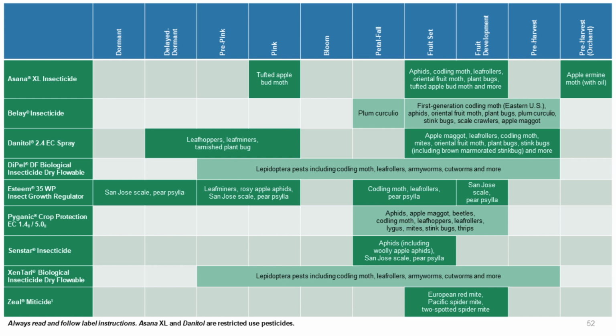And then finally, this is our last slide, just wrapping up with the Valent portfolio of insecticides with the pests in the little cells by the phenology of the tree. And so that's all I have.